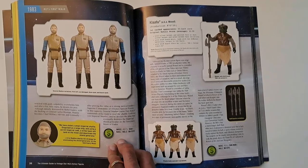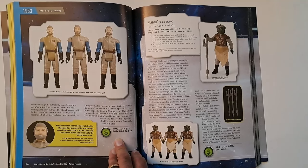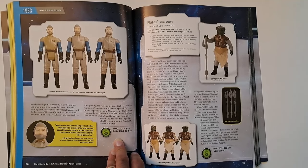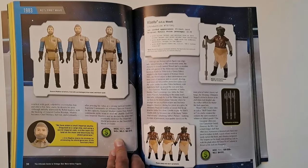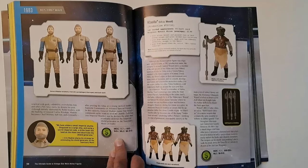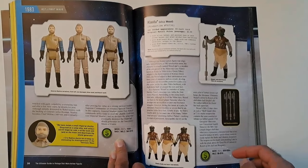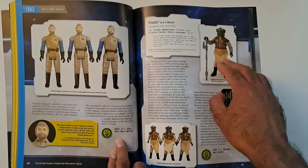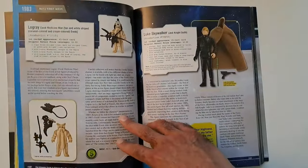Klaatu. There was a trio of aliens on Jabba's sail barge. One was Klaatu, one was Barada, one was Nikto, and that's all from the instructions given to Gort, the big indestructible robot in The Day the Earth Stood Still. Classic 50s science fiction. Comes with a stick again. He came with this thing too, which I think you could take off. I never did. And this part was embedded in plastic. I remember that.